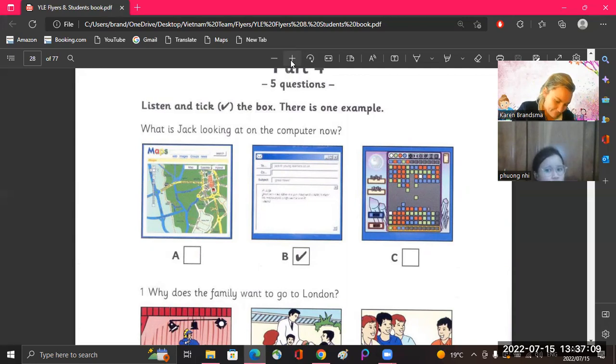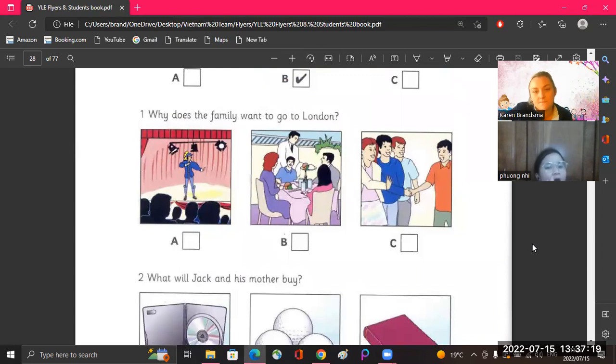Can you see the tick? Now you listen and tick the box. 1. Why does the family want to go to London?